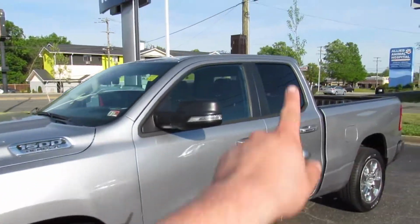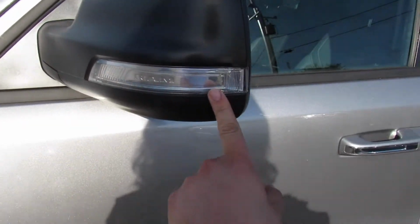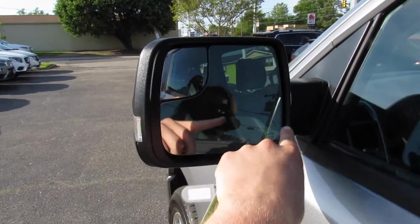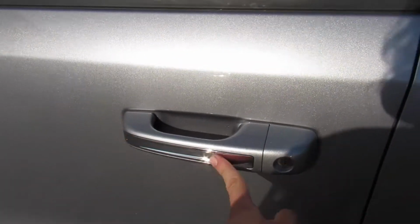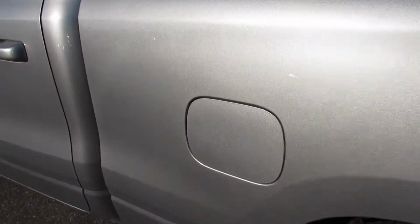Otherwise though, outside, you do have tinted rear privacy glass on this one, your black mirrors, but you do have your turn signal indicators built in with your Ram badge. And this one is equipped with blind spot mirrors, as well as they are heated and auto dimming. Your body colored door handles with some chrome accenting built in. Same goes on the rear, and then your fuel cap built in on the driver's side.